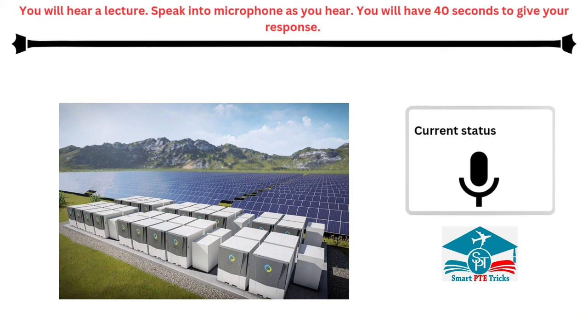There are many different forms of electricity storage, the most common being battery, pumped hydro, compressed air, and flywheel. Currently, the largest challenges in implementing electricity storage at the grid scale are the cost and the infancy of the technology that's electricity storage.